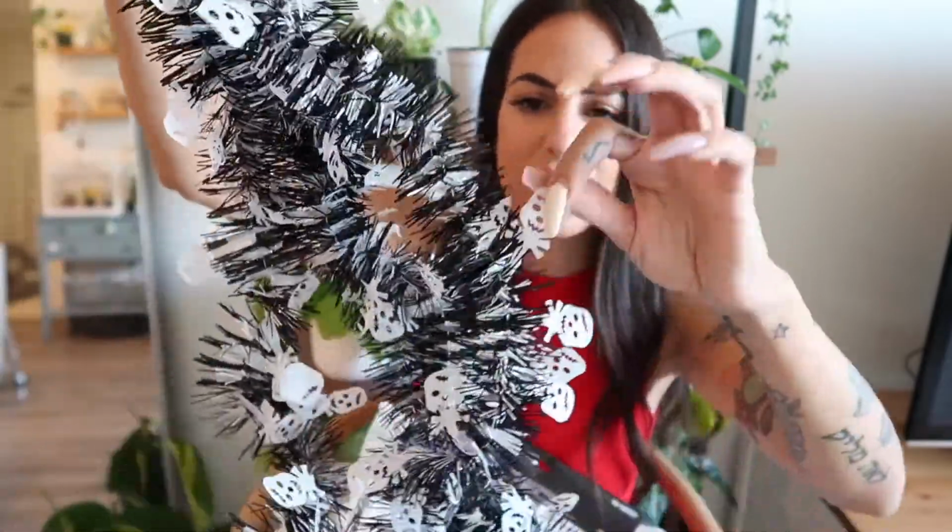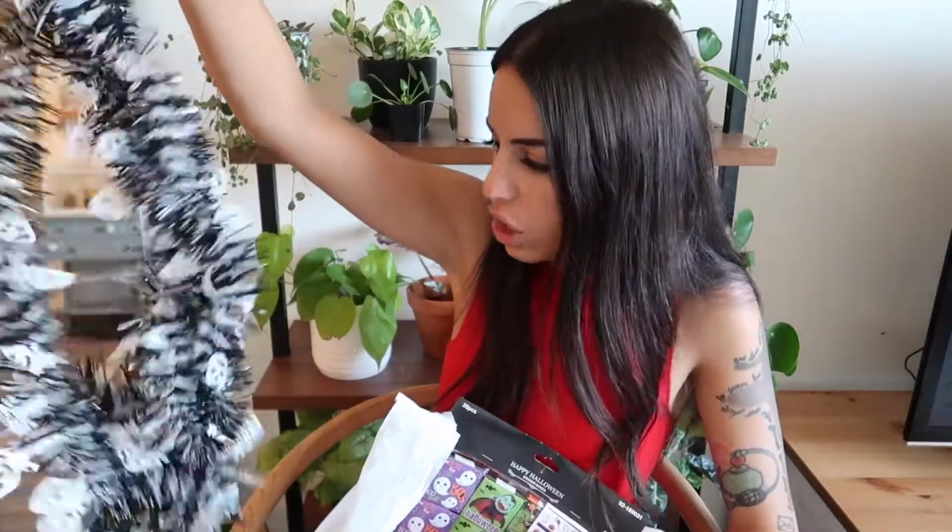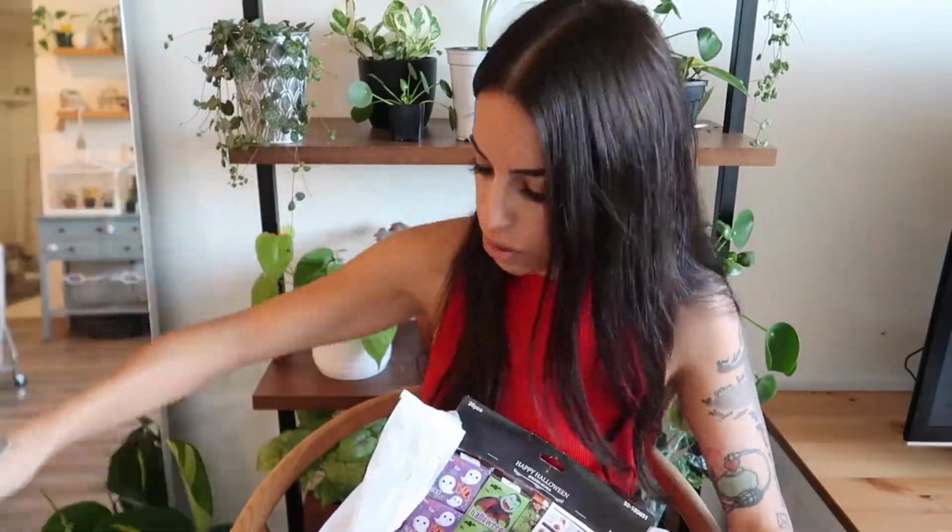Ghosts? No, skeletons. Or no, it looks like a Frankenstein skeleton. I don't even know, but look how cute it is. Oh, I'm just dying for this. I'll probably decorate my entryway table with this. You could also hang this around the door.